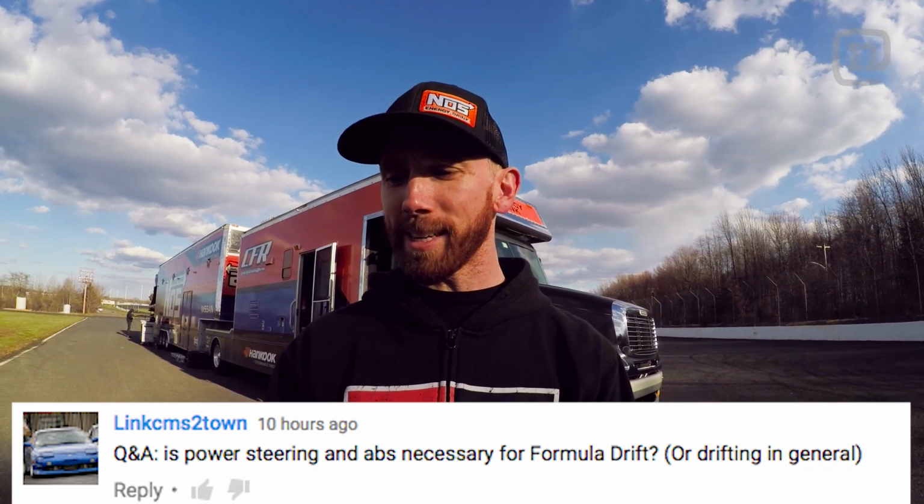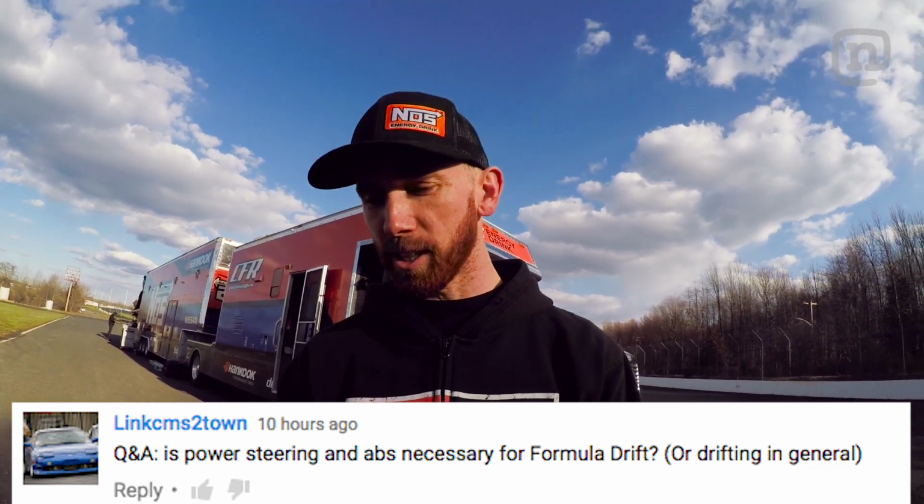Link CMS 2 Town: Is power steering and ABS necessary for Formula Drift or drifting in general? Well, ABS is definitely not necessary and not recommended for drifting. It will kind of get tricked and make the car react very funny when you start sliding sideways. You start to apply the brakes, the rear wheels lock up, and the computer kind of just wigs out and wants to straighten the car out. But power steering is definitely recommended.